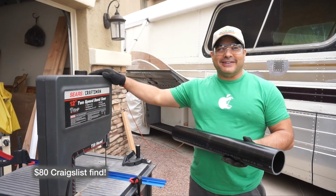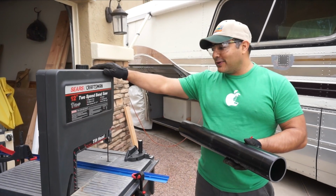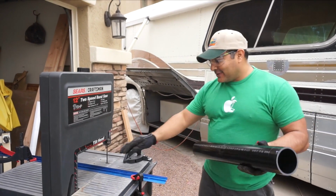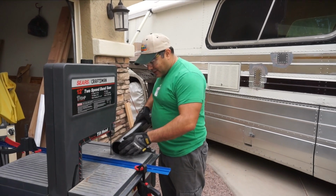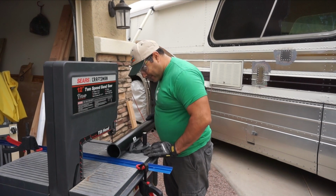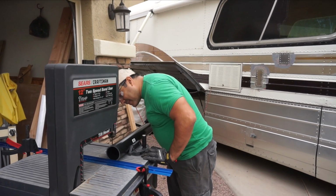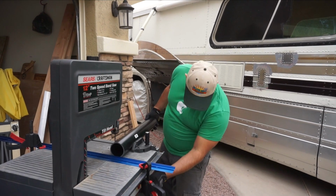So I got a bandsaw. I tricked Michelle into letting me buy one, and so now we have one, and I actually get to use it today. So I'm going to try to cut this pipe with it. I've set up a fence and a couple things to keep it straight, and I'm going to try to come in here and cut the pipe. Make sure it's lined up. Yep, that's right. Okay, here we go.